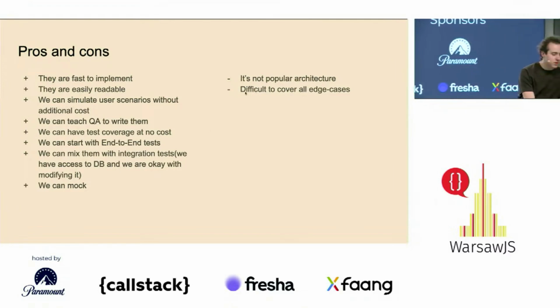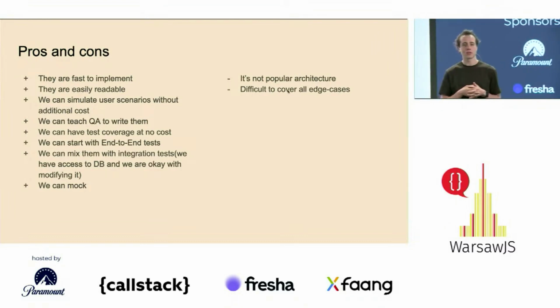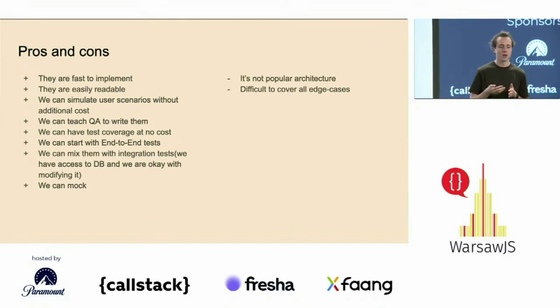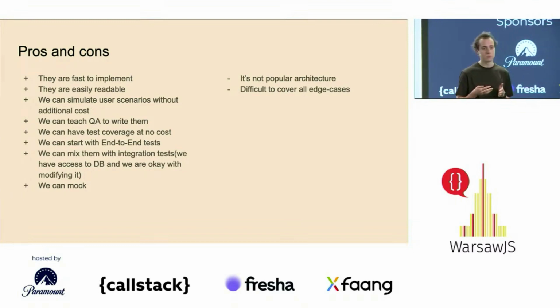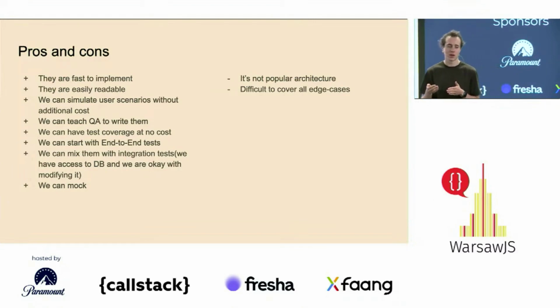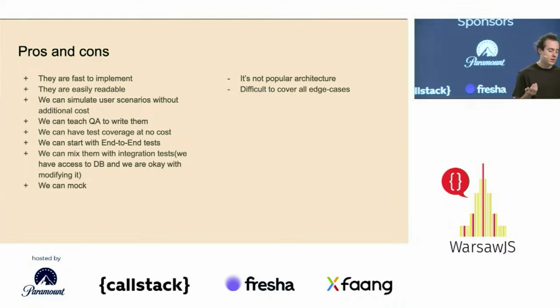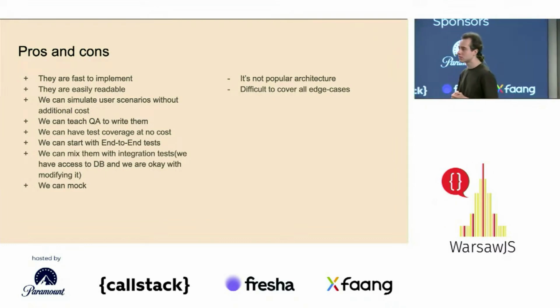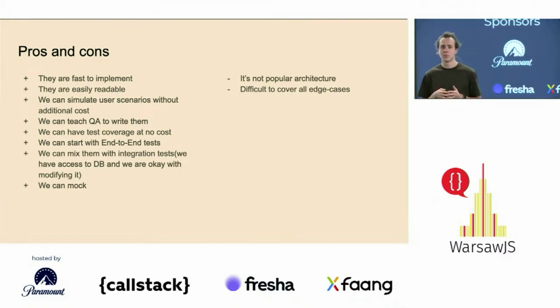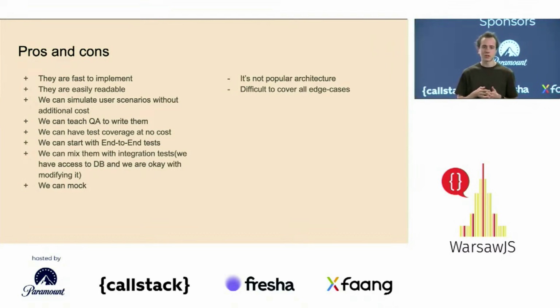Also, about the drawbacks: it's not that popular an architecture. As I said, I haven't seen it in any of my other projects. So if somebody new joins your project, you will have to explain how it works and what to do with it. And yeah, it's difficult to cover all edge cases, because if your logic becomes so complex, I think it will be easier to write lower-level tests, unit tests, for example.